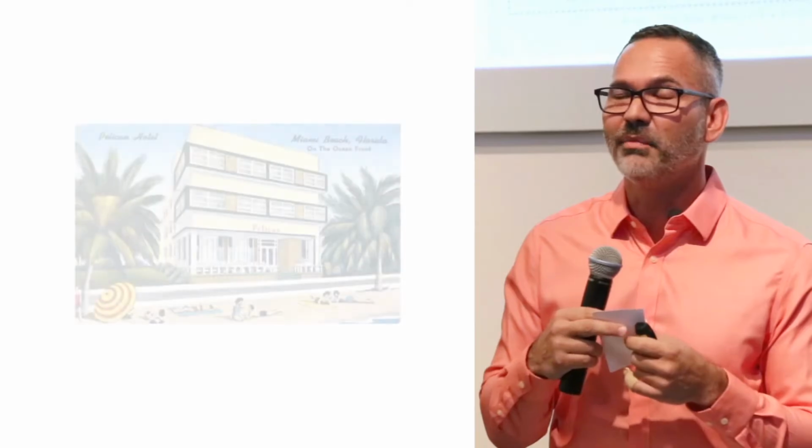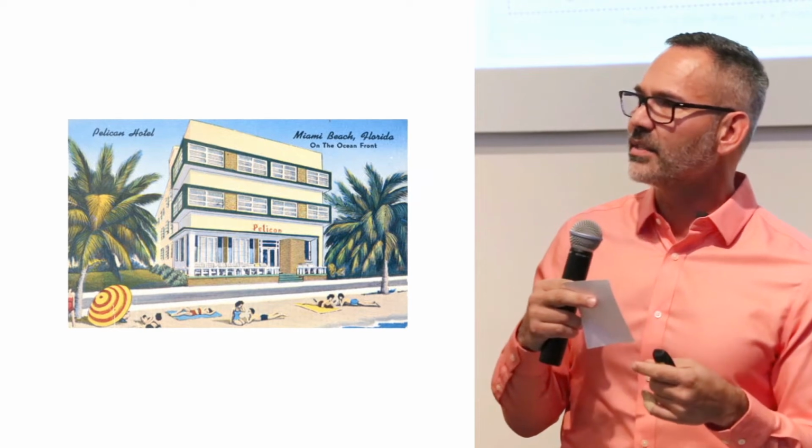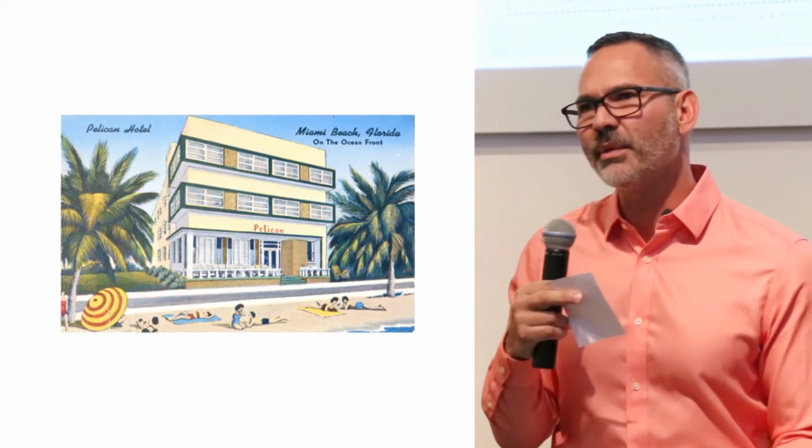Then a decade later, in the 1960s, we get an influx of elderly residents, and Miami Beach was known for that. The situation with that is that they were on a fixed income, and some of them were impoverished. So there was not a lot of color, there was not a lot of renovation going on in buildings, right? Then comes the 70s, and we have a visionary.